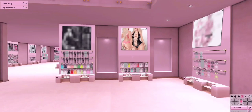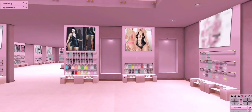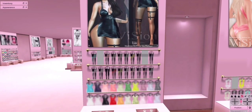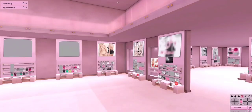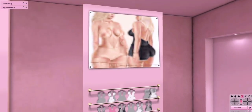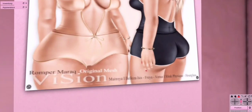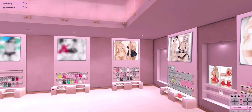Diba? Guys, kung nanonotice nyo, pareho siya ng style at kulay ng Tachinni Store. I think magka-relate lang silang dalawa kasi nasa isang sim lang sila eh. Yung Tachinni nasa harap dito ng Vision Store. Tapos same sila ng store building. Related lang din silang dalawa. Friends or magkapatid, di natin alam.